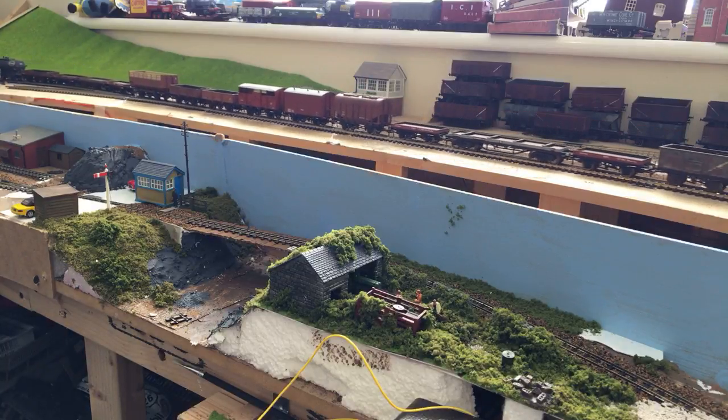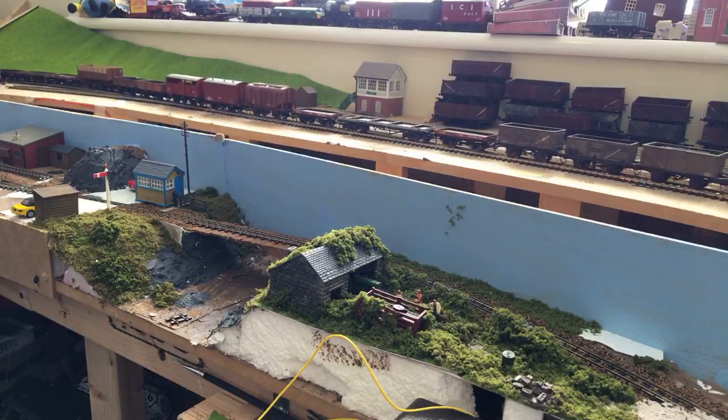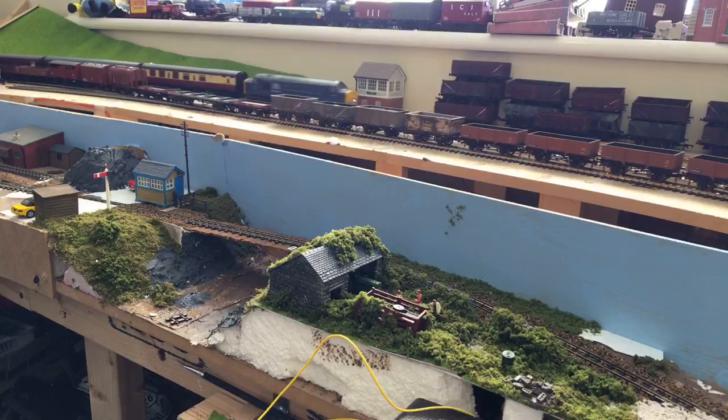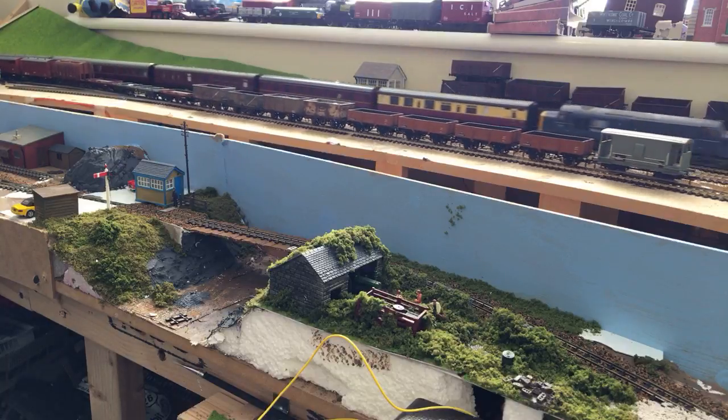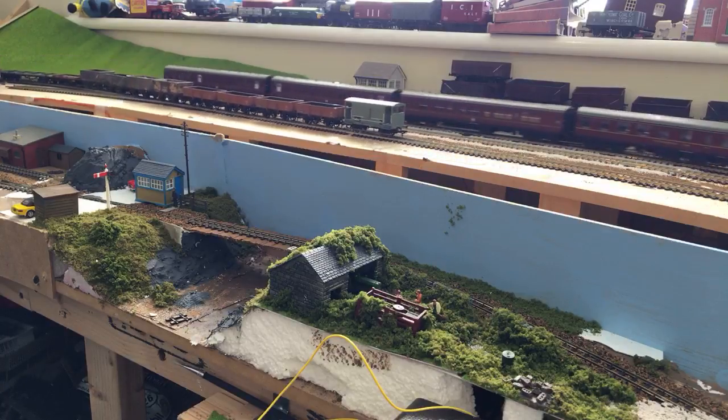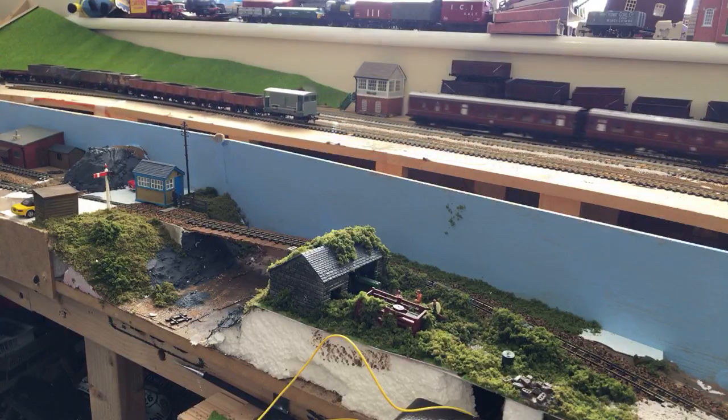And yes, I asked people from the club and everyone to look after the layout for me, and that was great. But then they don't know how to run the layout, because I've done it all on my own.